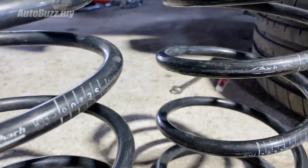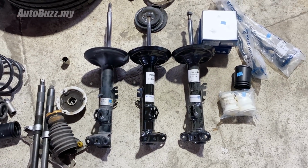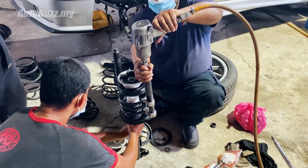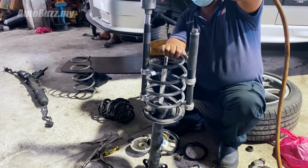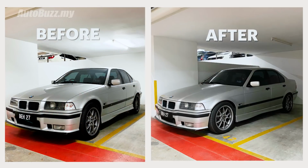Both are made for comfort and daily use, which is exactly what I need. But because I wanted the car to sit a little lower, I put on a set of iBuck Pro Kit springs just to drop the ride height a little. I was told the Sachs absorbers and iBuck springs combination would be good enough for what I need, a comfortable daily ride with a hint of sportiness.